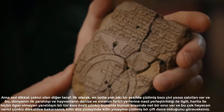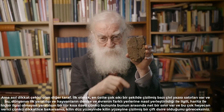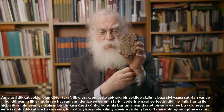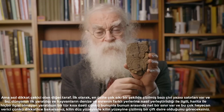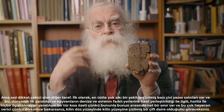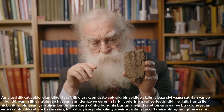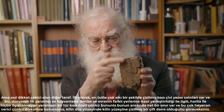Firstly, there's some lines of cuneiform ruled across very firmly at the top. And this is about the early creation of the world and how animals were put in the sea in different parts of the universe. It's a kind of brief summary of creation, which has nothing to do with the map, because it's a clear border between that and this.